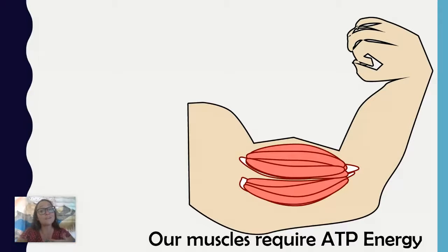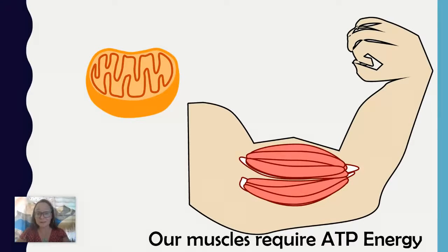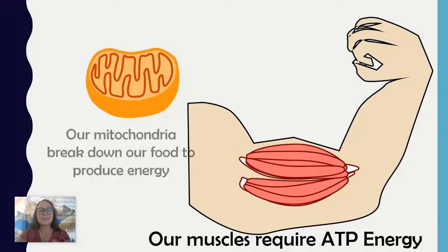And that's where we learned about the organelle called the mitochondria. You may have learned that the mitochondria is the powerhouse of the cell. But in reality, the mitochondria does so much more than just act as a powerhouse. So the mitochondria is really what's responsible for breaking down our food molecules and then using the electrons to help generate ATP for our bodies.